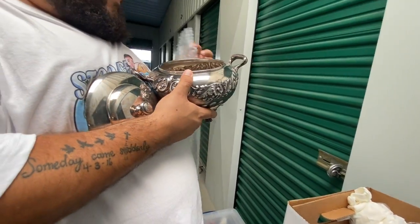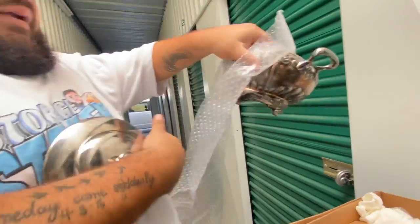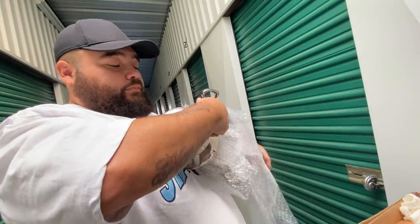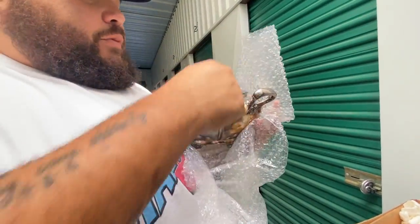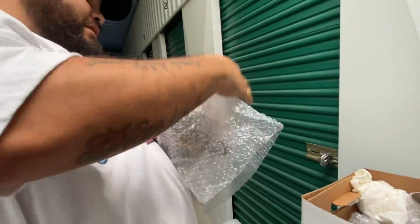Uh-oh, baby. It says pretty. Silver on the bottom. Can you put the top on? I want to see what it looks like. I don't think this top goes to it. That does. And a little spoon was in there? Yeah, it's pretty. Very.